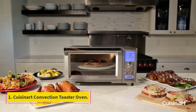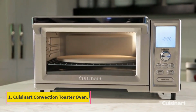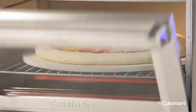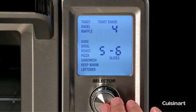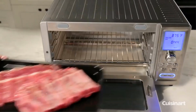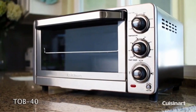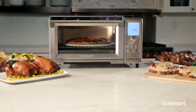Number 1. Cuisinart Convection Toaster Oven. Endless functions. With 1,800 watts of power, you are able to dual cook, sandwich speed convection, pizza, bake, broil, toast, waffle, bagel, leftover, keep warm, including several other options. Capacity: fits a 13-inch pizza, a 9-inch x 13-inch baking pan and 9 slices of bread. 0.95 cubic feet inside oven toaster.